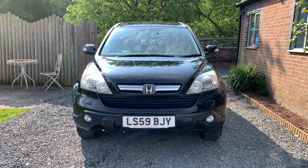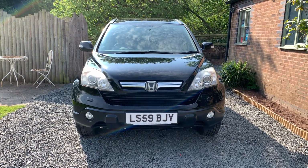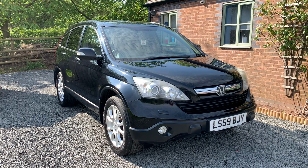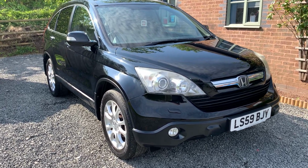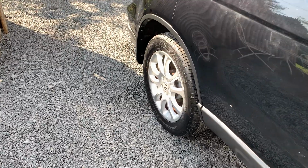2009 Honda 2-litre CR-V EX. This car is finished in crystal black metallic, and this car comes with two keys, the full Honda owner's pack. The car has got comprehensive service history. The car will be serviced and a fresh MOT on sale.